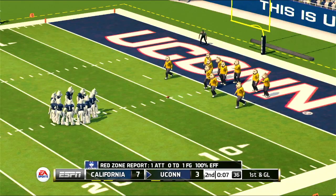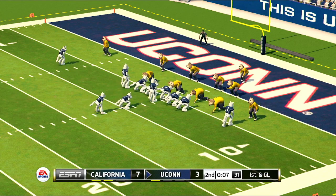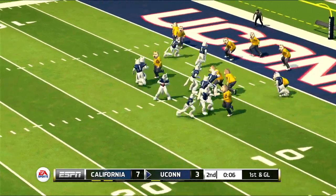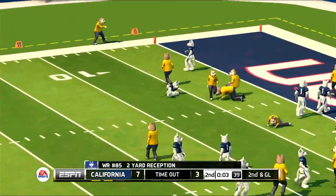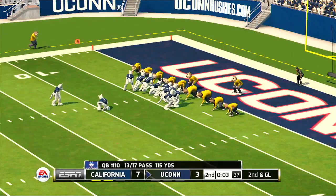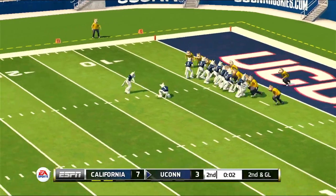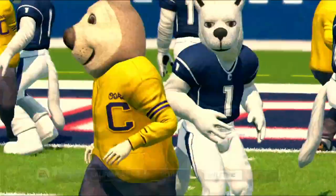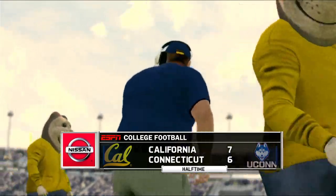First and goal from the 5, and looking to cap this off with a touchdown. Tackle made at the 3-yard line. The Huskies using their third and final timeout. Here's the 8th play of the series. It's up, and he got it. We head into halftime with both offenders struggling. California's up by 1.